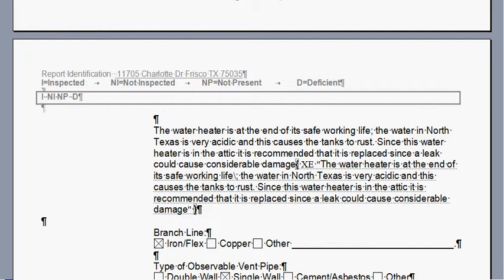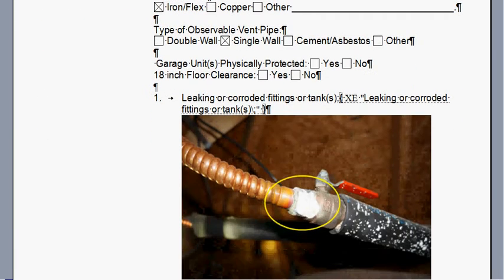And there were all sorts of observable points where it was showing there was possible rust inside the tank. Now, don't get me wrong here, it wasn't leaking, but it's actually in the attic. And if it does leak, there is a chance that it could flood the house, and that could cause thousands of dollars of problems, of damage. So here we've got a picture of the corrosion.